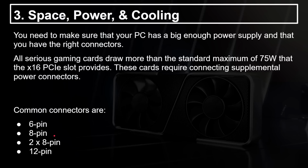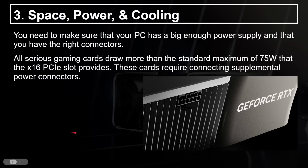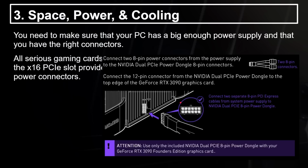The typical connectors are 6-pin, 8-pin, maybe 2x8-pin, 12-pin. So here, for example, is a card with, 1, 2, 3, 4, 5, 6, 7, 8, 9, 10, 11, 12 pins on it. Now the good thing is if you do buy some of these cards, then NVIDIA will give you a dongle that can convert from a single 8-pin to a double 8-pin or something like that, so that you can plug it in. So you have to make sure that you have the right way to connect it, or there is a dongle.